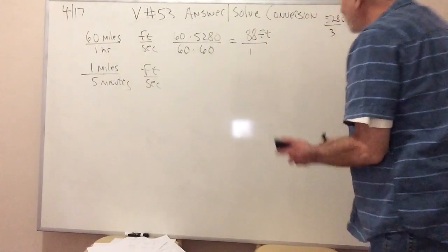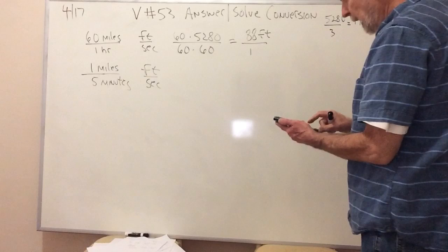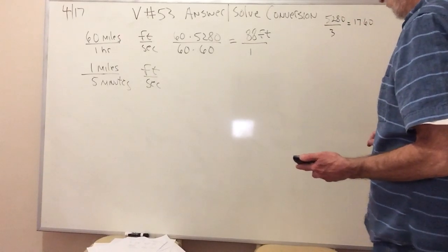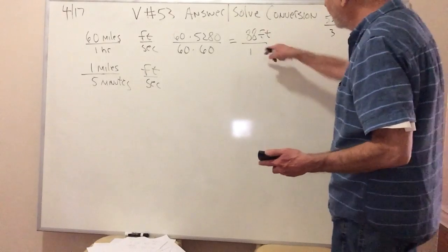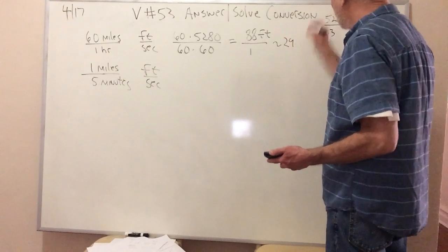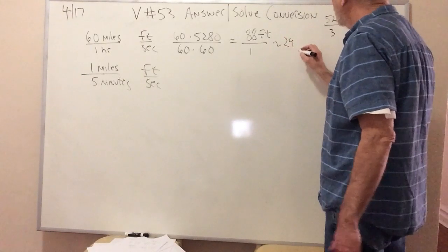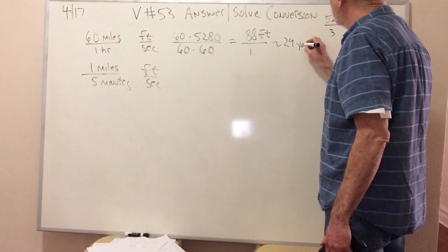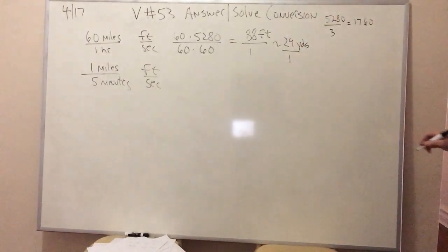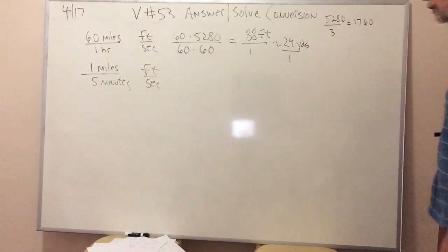And I'll just elaborate a little more. 88 divided by 3, which would be the conversion from feet to yards, and I come up with around 29 and a third, but it doesn't make a difference here, around 29 yards per second. So that means you cross a football field in less than 4 seconds, right? Because a football field is 100 yards. So zoom, you've done a football field in less than 4 seconds.